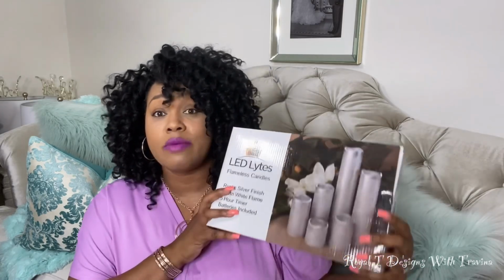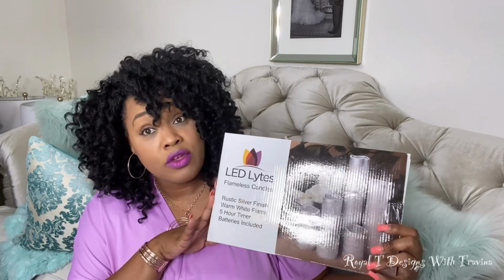However, reading is fundamental, so I will be returning these and looking for something a little bit more substantial. I want them to be at least 4 inches in width. They're just really, really little taper candles, so not for what I want, but they are pretty. So if you're looking for something on a smaller scale, this may fit your bill, but they won't work for me, okay?